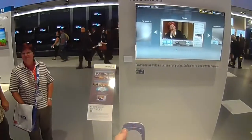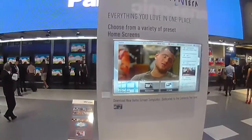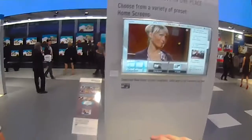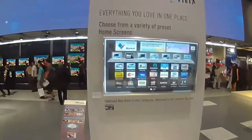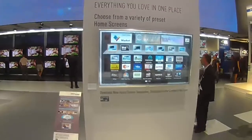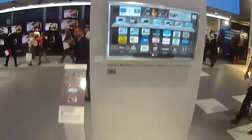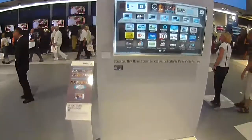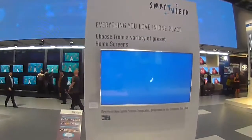Let me just go back a second. We've got a Viera Connect Marketplace, and there are now, I think, well over 100 apps on there. So here's some of the preloaded apps. You can see lots of them on the screen already, but these are just the ones you get preloaded onto the TV. But if I go up to our marketplace here, it will go online and connect to the Viera Connect Marketplace. And there you can choose from hundreds of apps, lots of different categories.